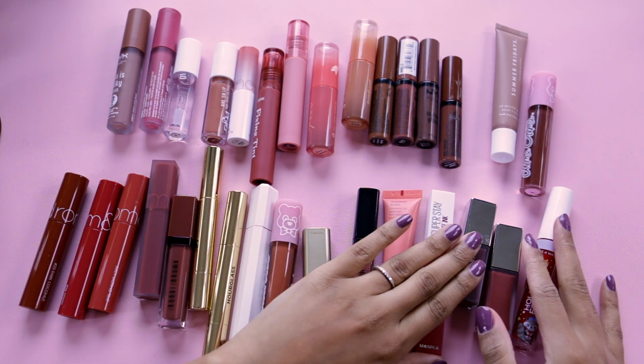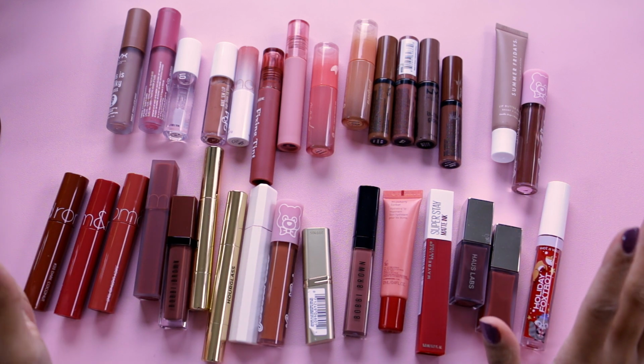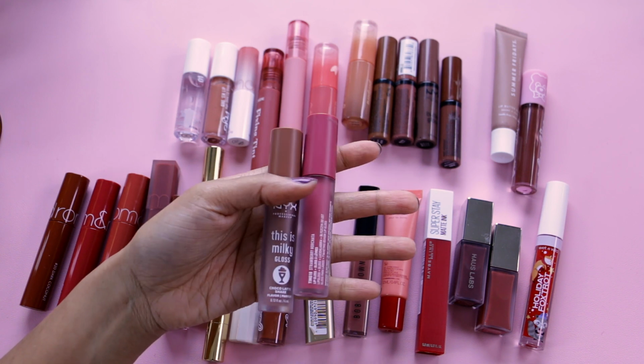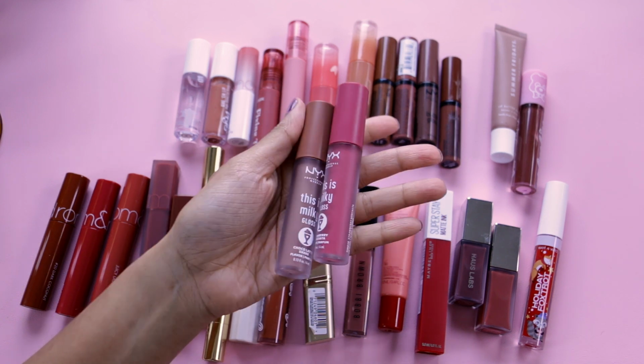Here are all of my lip products. So many of these are expired, so I'll just let you know which ones I'm going to be rebuying, and if there are any I don't like, I'm just going to get rid of. These I didn't get that long ago, but I thought I was okay with fragrance, but over time, these have just felt almost nauseating to me.